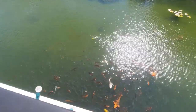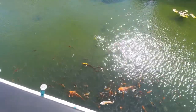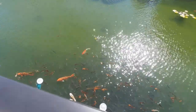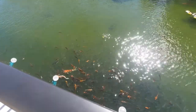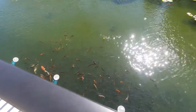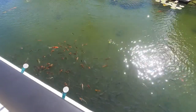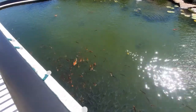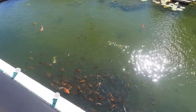But yes, these were originally bred in parts of Japan and China, especially when they were using rice paddies. So it's quite neat, really, to understand how koi fish really came to be. But that's all they do, really. They just simply add beauty to a given body of water. And oftentimes, as you can see, koi fish can grow so large that they can reach up to 35 pounds. That's insane.